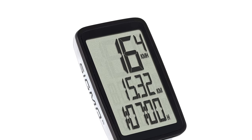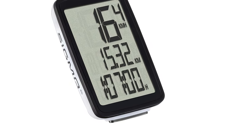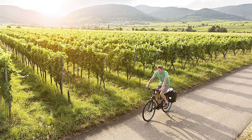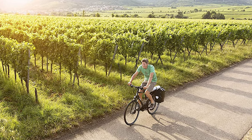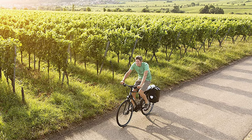It also has an automatic start/stop feature. The computer will last you a long time with its durable construction that is watertight in accordance with IPX8 standards. This Sigma Sport wireless bike computer includes a bracket for wireless models, ATS speed transmitter, magnet, mounting material, operating instructions.